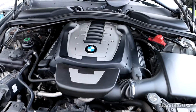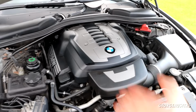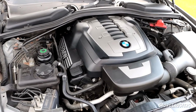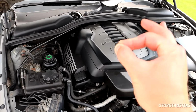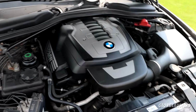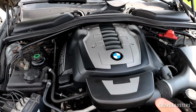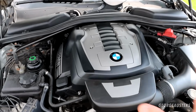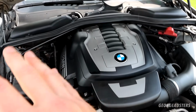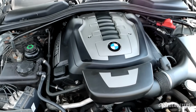And the engine really is a thing of beauty. This N62 powered V8 BMW engine is honestly a peach. Don't listen to the naysayers on the internet who will say these engines are terrible. Don't get me wrong, they have their common problems, which pretty much any engines do, but if you take care of these engines, then they will last 200, 300, 400, 500,000 miles.